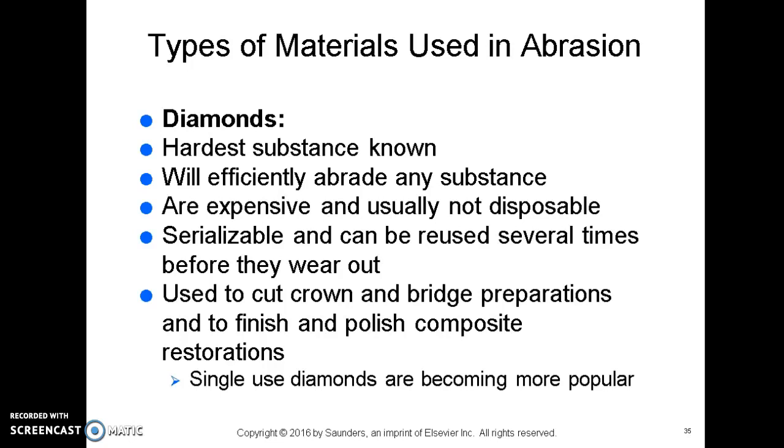They are used to cut crown and bridge preps and to finish and polish composite restorations when the grit is more fine. There is such a thing as single-use diamonds that are becoming more popular so that the doctor is ensured of a sharp, very effective burr to be used throughout the whole procedure.